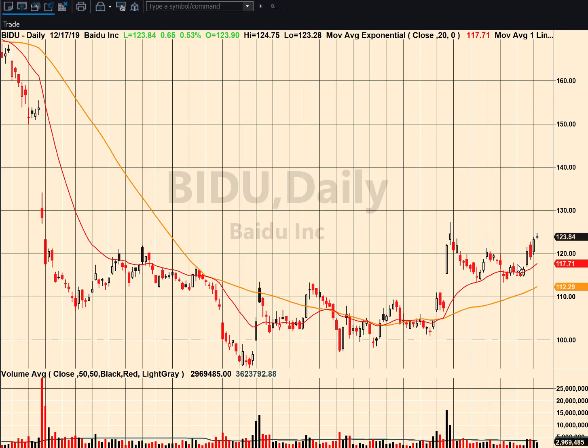This has just been a lot of chop, so it's above and below. Same thing over here, lots of chop, above and below. But when stocks start to trend, that's when the red line can really come in handy.